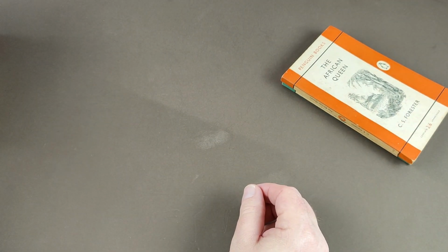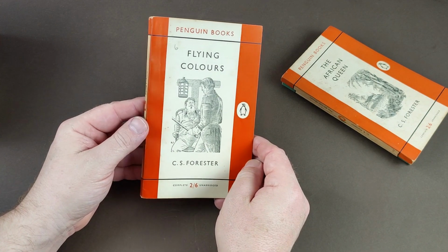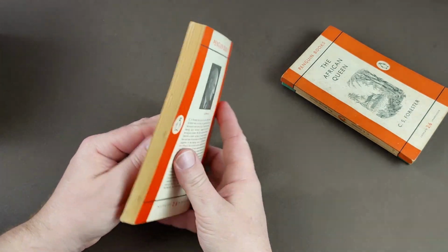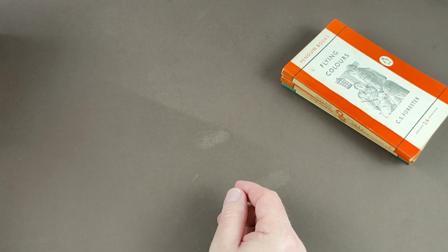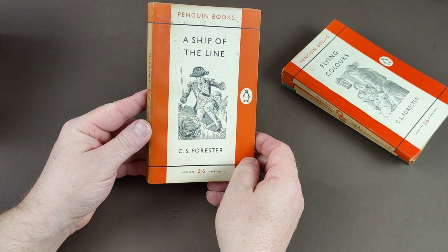But this was part of a 10. So C.S. Forester was another one of those authors that got treated to 10 books all published by Penguin at the same time. So this is 1113, Flying Colours. So Hornblower 1. And I really like these editions. I remember reading them as a kid. My dad had all the Hornblowers in Penguin, a couple in Pan as well, which Penguin didn't have.